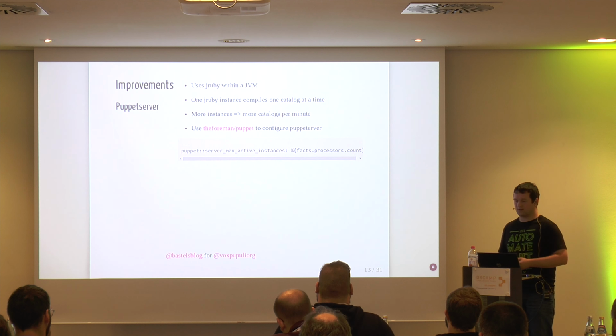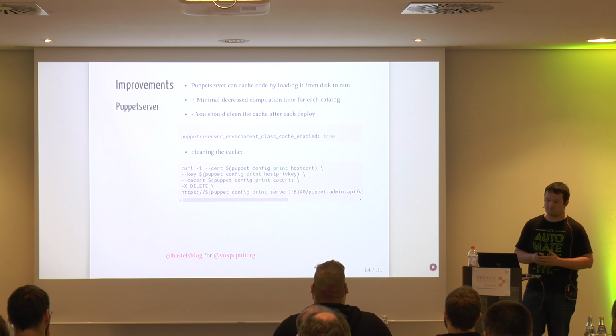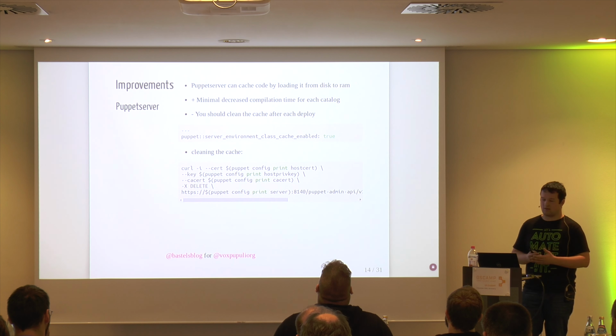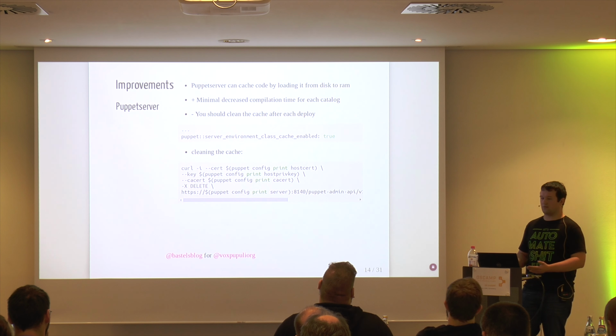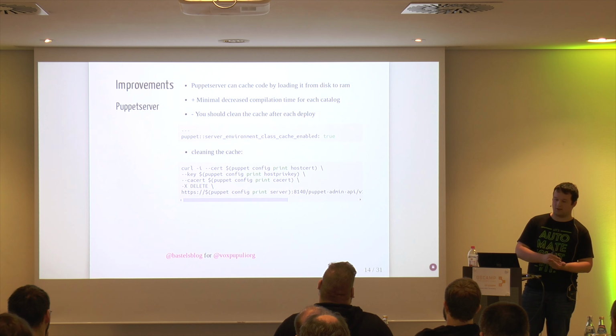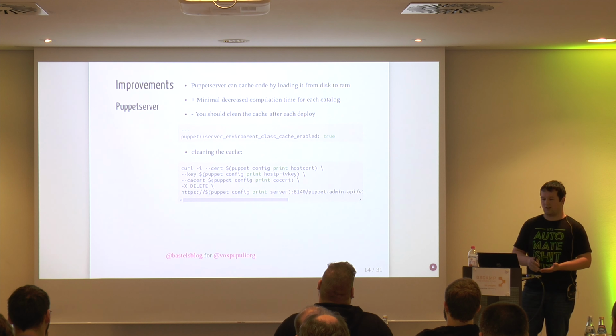So next step. Still, you get more catalogs, but the whole setup feels quite slow, and there are still agents that are failing. So we were checking for more improvements that we could do. As it turns out, the Puppetserver normally gets a request to compile a catalog. Afterwards, it loads all the Puppet content from an environment into the memory, compiles the actual catalog, returns it to the agent. Afterwards, it flushes the whole cache. The next request comes in, it loads the data again, which is not really necessary.